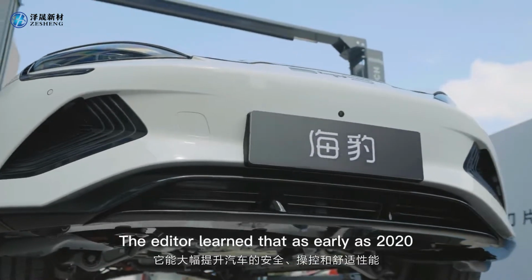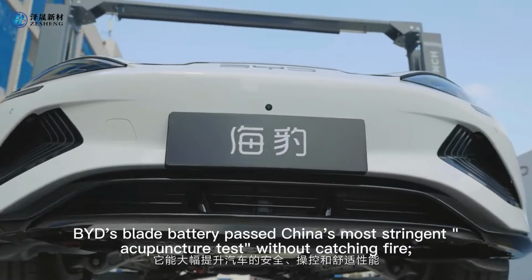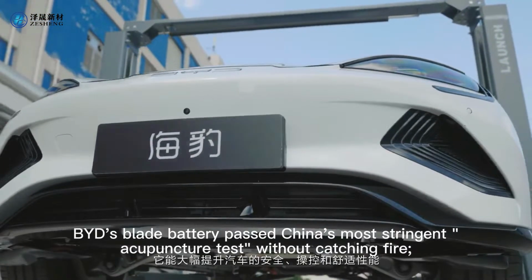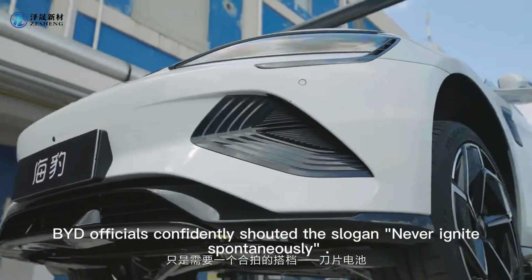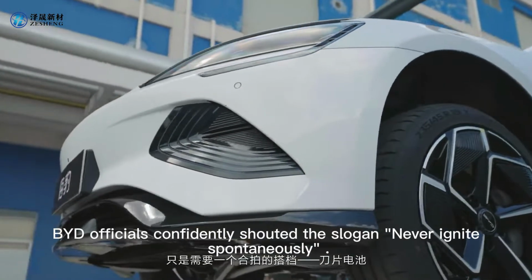The editor learned that as early as 2020, BYD's blade battery passed China's most stringent acupuncture test without catching fire. In terms of battery safety performance, BYD officials confidently shouted the slogan "Never ignite spontaneously."